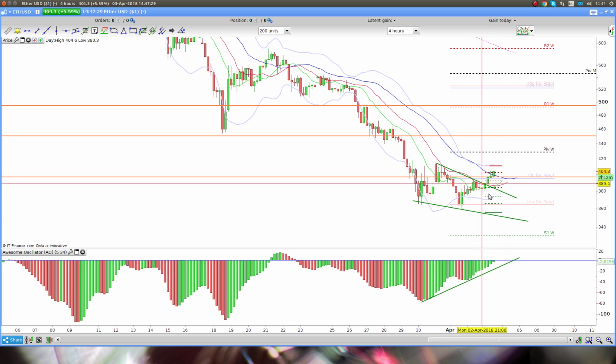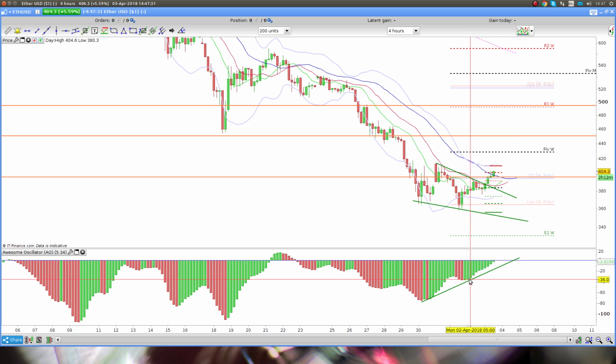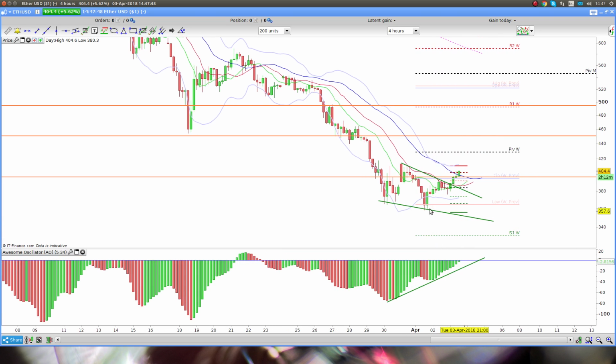But to me, what's happening here with the Alligator pointing to the upside is looking very, very interesting, especially with the Awesome Oscillator just showing green candles like this and trending to the upside. So the next bar will be very interesting. If we break up, and if we stay above the zero line, there's a good chance that we have a bottom in place.